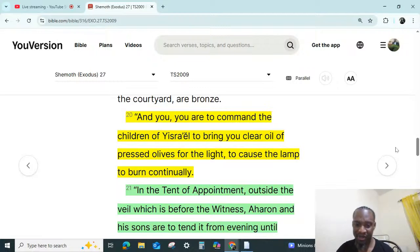All right, so we're at the end of the chapter. We see Aaron's name mentioned, and here we're seeing that Aaron and his sons are to tend it from evening until morning. So the timing of this would be after the Levites were chosen as the firstborn, or before, because this is where we're seeing it. All right, that's it basically. End of chapter. We should have a quiz I'll share in the group pertaining to the dimensions of the altar. Any thoughts?